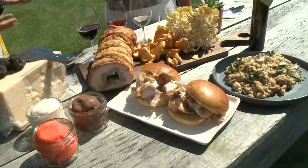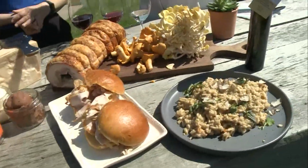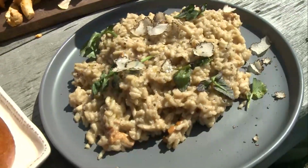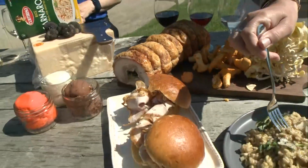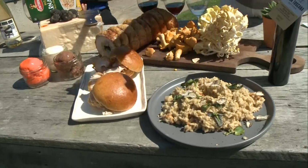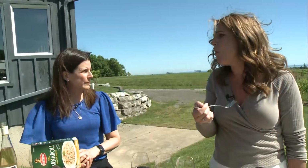So look at this spread. We are so thrilled to be partnering with Casa Toscana this year. They are an Italian restaurant in the heart of Grimsby on Main Street. They specialize in making authentic Italian food. Their chef, Justin Hill, actually takes these traditional Italian dishes and puts a bit of a modern twist on them. They import a lot of their foods straight from Italy.